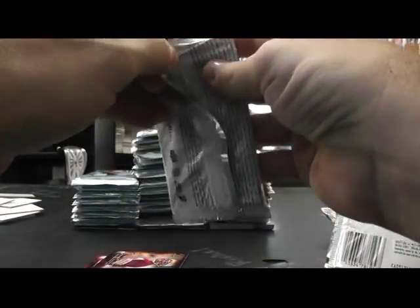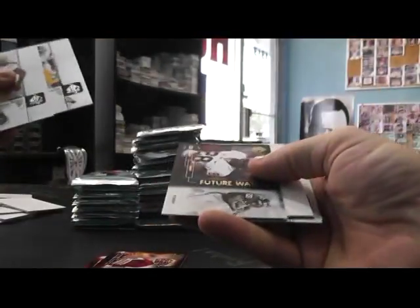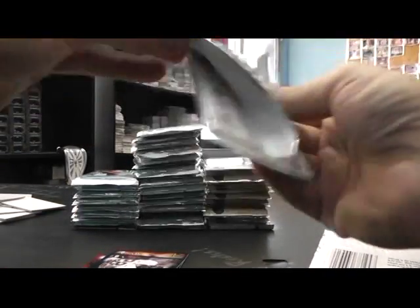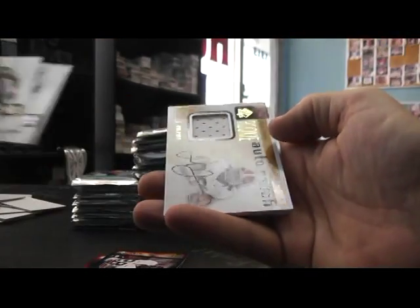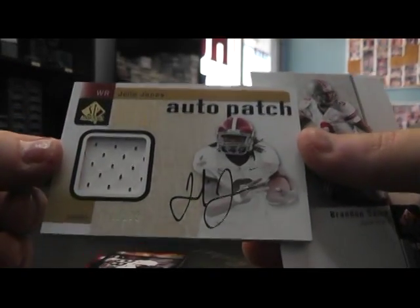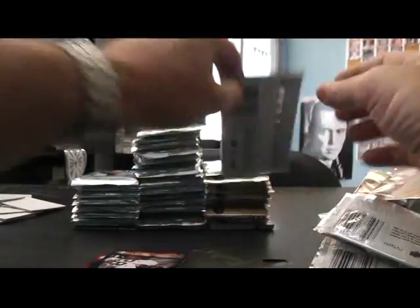Doug Flutie. Base. Dion Lewis, Future Watch. Okie dokie. And it is, oh, that's a nice one. Black ink for some reason. Julio Jones, $2.99, just a one color patch. Just pulled a Julio Jones out of the absolute box. It's a Julio Jones day.